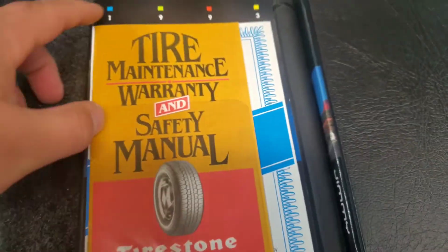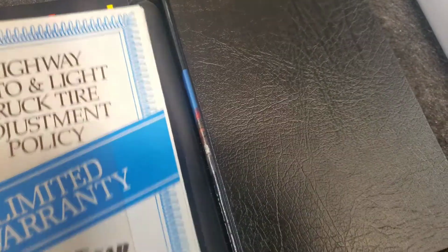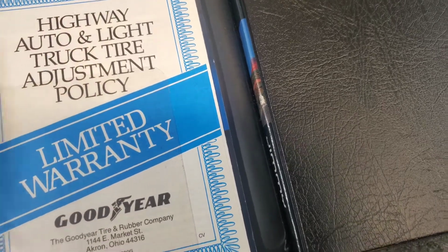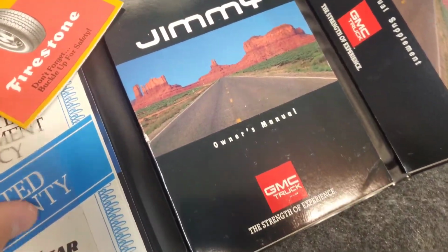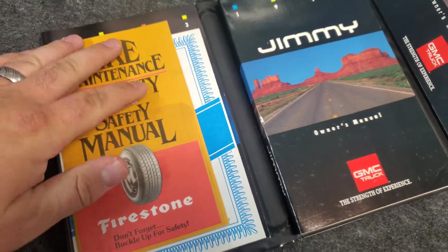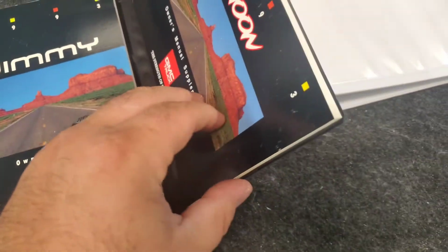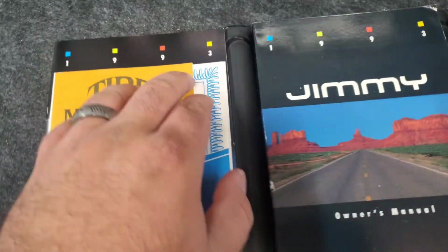The next thing is, I just think it's kind of neat. It's an owner's manual. It says Typhoon, GMC truck. It's got the tire warranty, a whole bunch of other cool old information inside. This I just display. I just open it up like this and just display it inside. I don't let people touch this. This is something special to me. I'm not sure how original all this stuff is. I know this one is. It's old and it's got some wrinkles in it. The Typhoon book looks a little old. I'm sure this is original, but these, however, I'm not sure if these are original or if these are just reproduced.